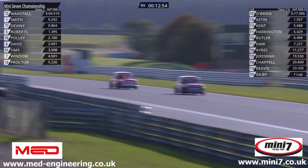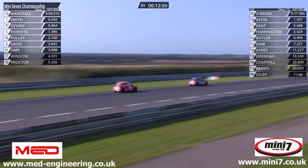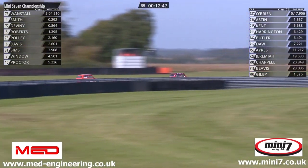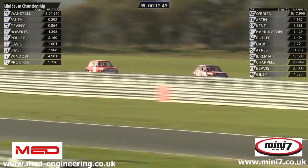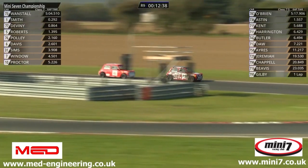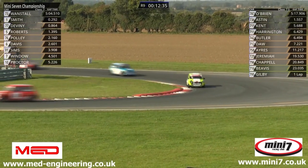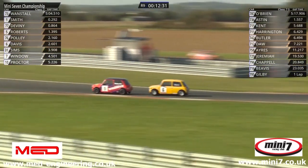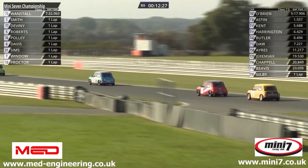And as they come back through, it is still Spencer Wanstall holding off Jeff Smith. And they go through Riches, heading for Wilson, starting to get a good gap between the front two and the rest of the pack. Jeff really knows how to pile on the pressure, but Spencer, over the past few seasons, is used to this by now. We've got Andrew Devaney there into third and Joe Polly in fourth.